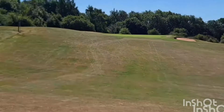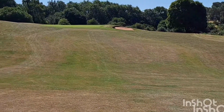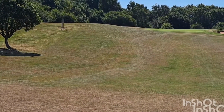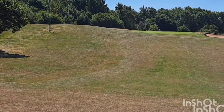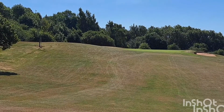Just looking down at the green at the 6th. Fairway sloping from left to right. Very roller coaster. Unless you've got a huge drive on you and you can come up over the top of a hill, the hole's going to be very, very tough indeed. Oh, impossible for me to reach it in 2.